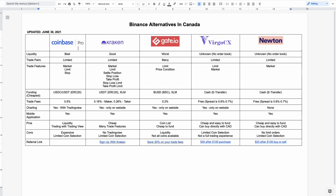So their pros are that they've got the most liquidity among these 3 over here, and in addition to that, you can use TradingView to chart them if you use them. Now, as for their cons, they're the most expensive to trade on at 0.5% in trade fees. In addition, their coin selection is somewhat limited to Canadians.